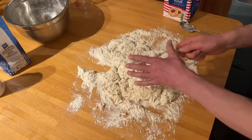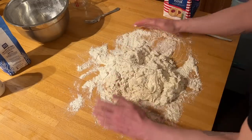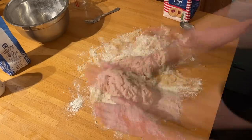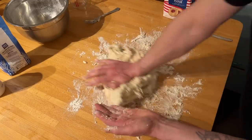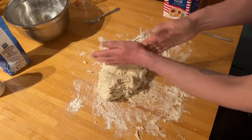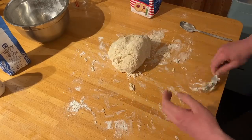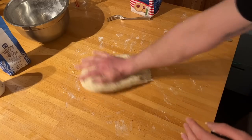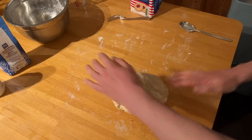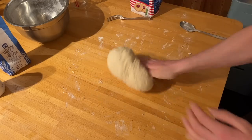All right, so when you get to this stage, you don't need the fork anymore. Get your hands in. Start kneading it and try and get as little as possible sticking onto your hands. And you want to work it like this for a while, because what you're doing is activating the gluten and making it all stretchy, which is what you want.